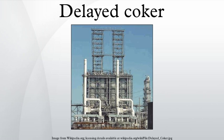Schematic flow diagram and description. The flow diagram and description in this section are based on a delayed coking unit with a single pair of coke drums and one feedstock furnace. However, as mentioned above, larger units may have as many as 4 pairs of drums as well as a furnace for each pair of coke drums.